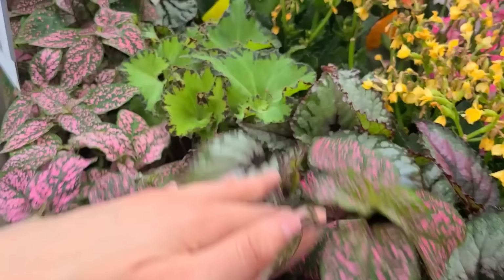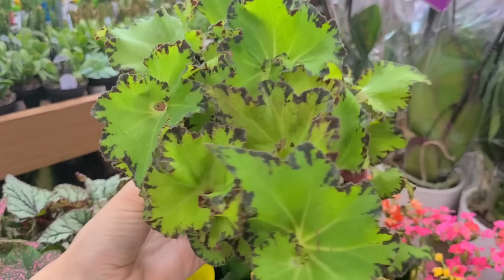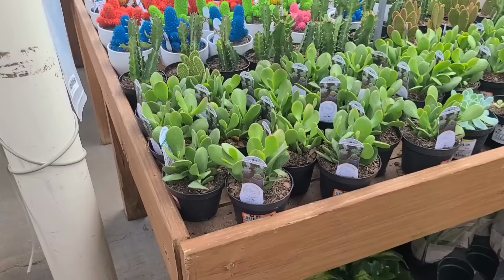I had this one, remember? And I killed it. Got it for like $6. And I put it in the greenhouse and then came back a couple weeks later and it was dead. So that's fine. Yeah. Euphorbias are nice.